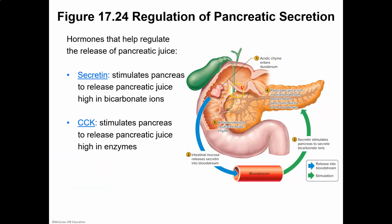Right. So acidic chyme enters. Remember, the first thing that has to happen is that your small intestine, the duodenum, has to neutralize that acid. It's too acidic for the further enzymes to process this stuff. Remember, too, there are 4 big constituents: carbohydrates, proteins, fats, and nucleotides. And we have to break those down in 4 different ways.